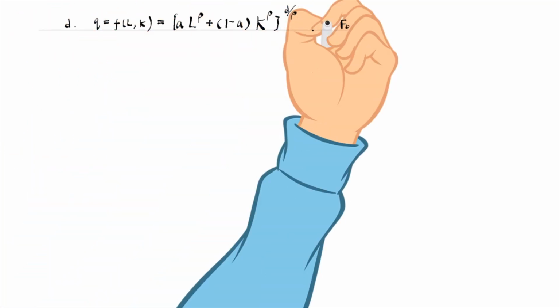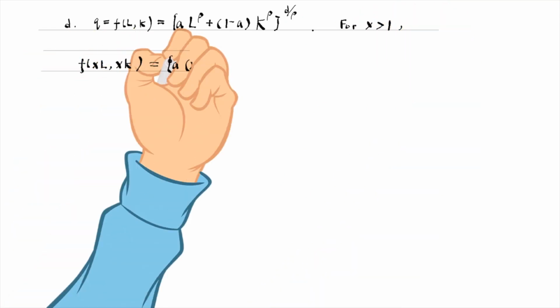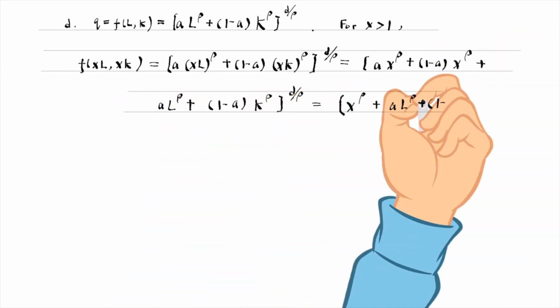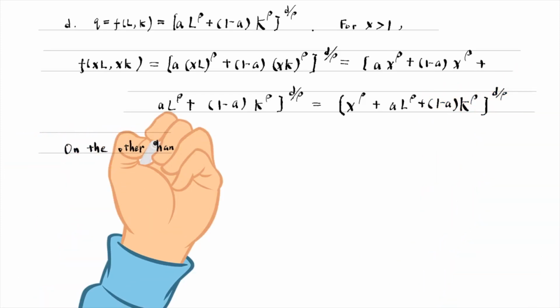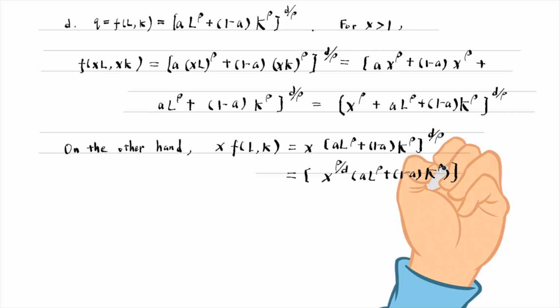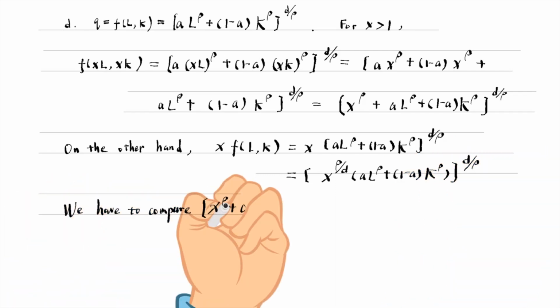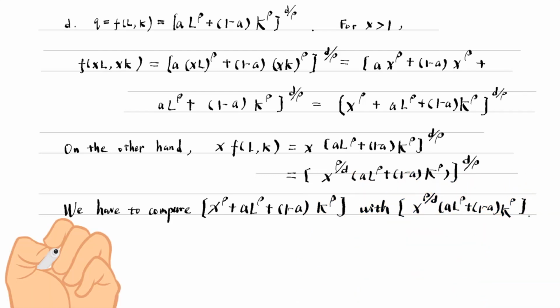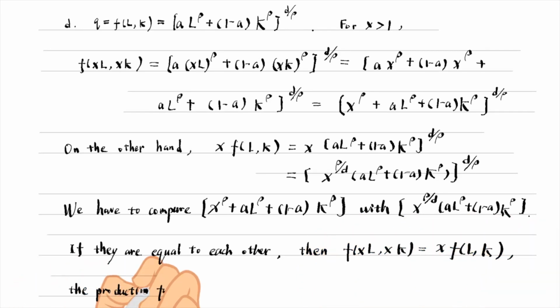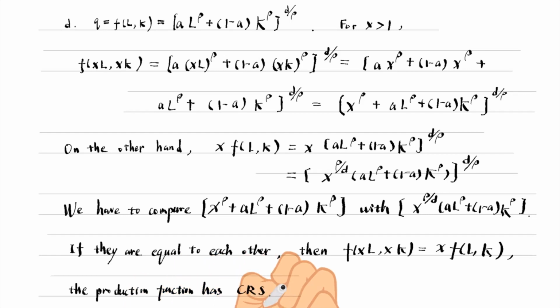For part D, we raise labor and capital by the same proportion of x and have the expression. On the other hand, we calculate the product of x and q. We have to compare the two terms to determine the returns to scale. If they are equal to each other, then the production function has constant returns to scale. For the functions that are not homogeneous in L and K, it is hard to find their degrees of homogeneity or the degrees of returns to scale.